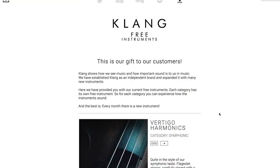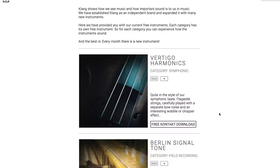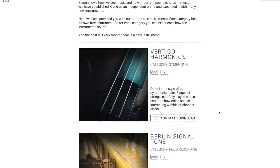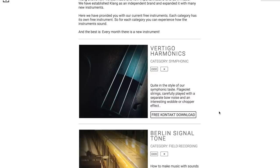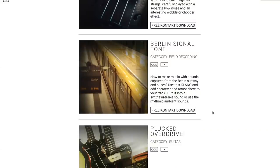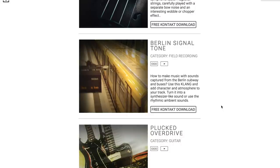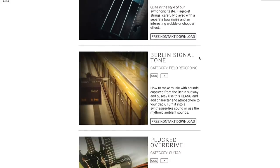New freebies for those of us who own the full version of Kontakt this month. KLANG Instruments has released Vertigo Harmonics with flageolet strings played carefully, separate bow noise, and an interesting wobble or choppy effect. They also released Berlin Signal Tone, and this is pretty cool. They've actually sampled the Berlin subways and buses and turned it into a synthesizer or rhythmic ambiences, available now for free.